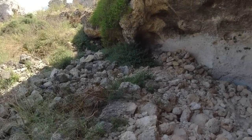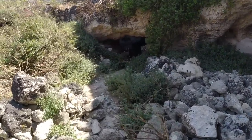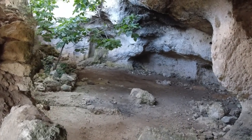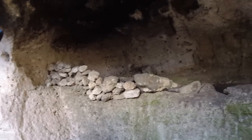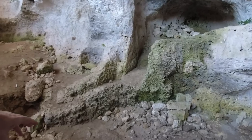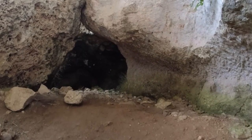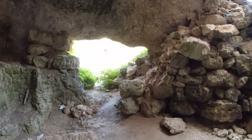Very cool to see, though, that the caveman lifestyle is so widespread. I just find it quite interesting to imagine life at that time, living in a cave. So here, it's just unmistakable that there was human activity in here. This right here looks very carved out. All right, I guess that is kind of it.